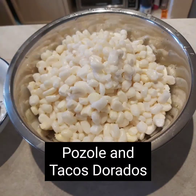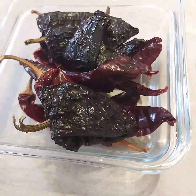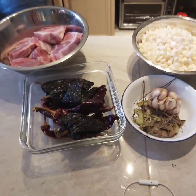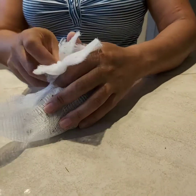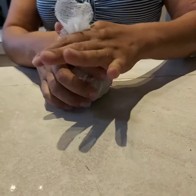Her choice was pozole, served with tacos dorados con papas. Pozole is a traditional soup made from hominy, meat, chili peppers, and spices. The spices, bay leaf, oregano, tomillo, garlic, and peppercorns, are placed in a spice bag and added to the hominy and water.